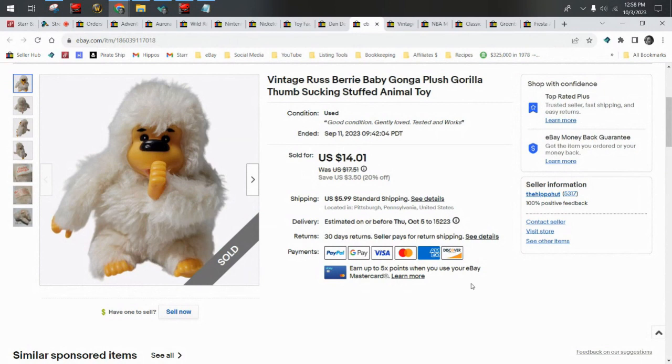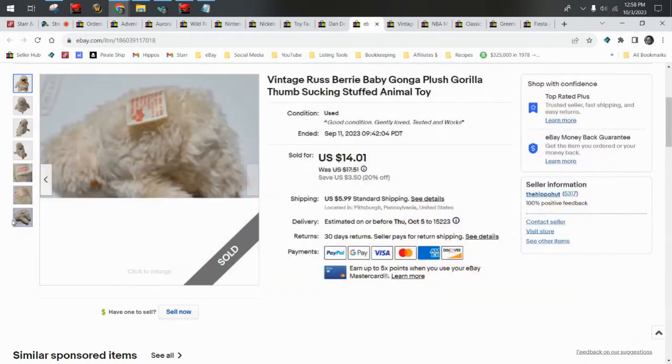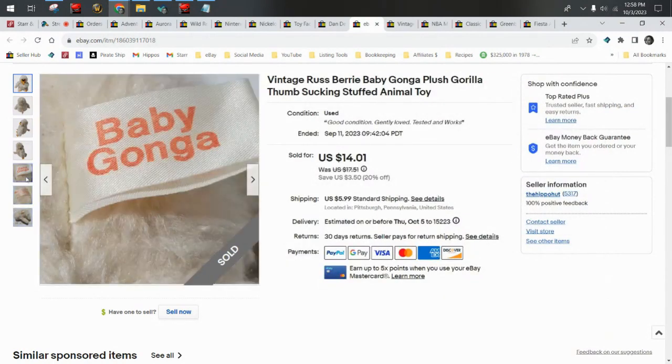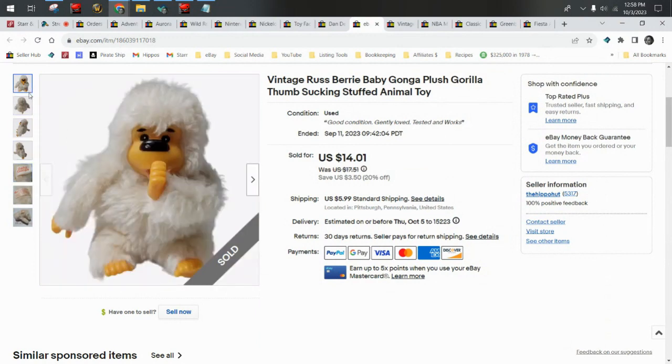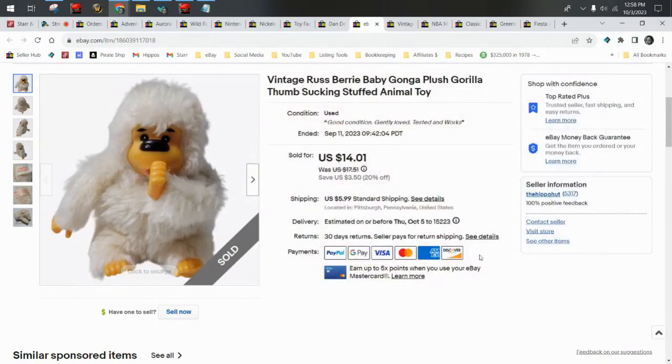Next up, we have a vintage raspberry baby ganga. He's a lot like the old Munchie Cheese. Do you guys remember the Munchie Cheese? But this is baby ganga. He's a white gorilla. Super duper cute, super duper vintage. Sold for $14 plus $5.99 shipping.